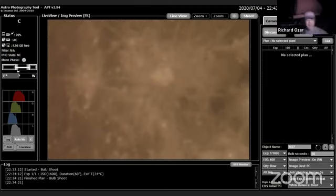There we go. So that's called the Apennines. It's named after the mountain range in Europe. And the Apennines, it's curved because it's actually the edge of a very large impact basin called Imbrium Basin. It's a huge basin, about 700 or 800 miles across. And this was a big impact that happened very early in the moon's history, back about 3.5 million years ago.